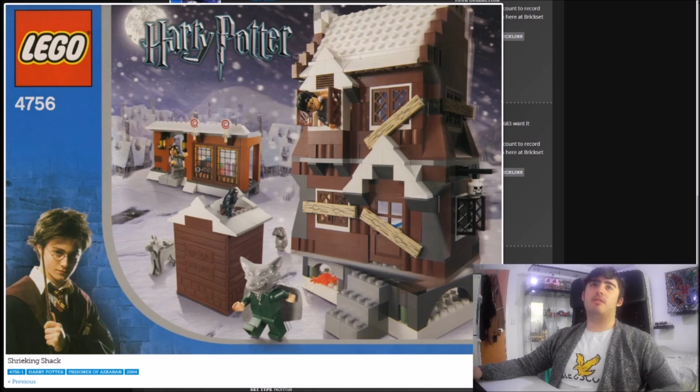The Shrieking Shack, I really want that set, but I do have a feeling that they're going to be making a Shrieking Shack later next year.